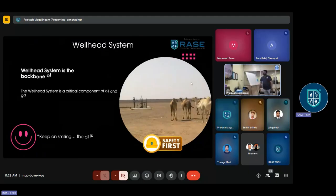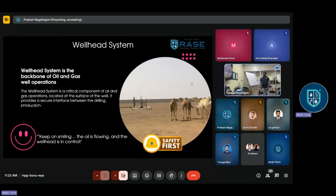And you can see the system. What is the wellhead system? Now our topic is wellhead. That's why the wellhead system is important. The wellhead system is the backbone of oil and gas well operation. It is a critical component of oil and gas operation located at the surface of the well. It provides a secure interface between the drilling, production, and completion phases, ensuring structural integrity, pressure containment, and flow control throughout the well life cycle.